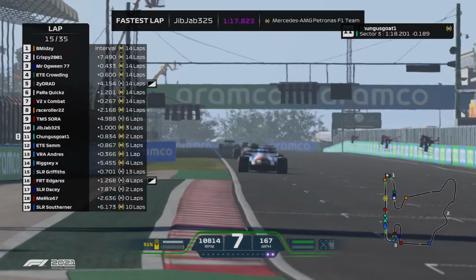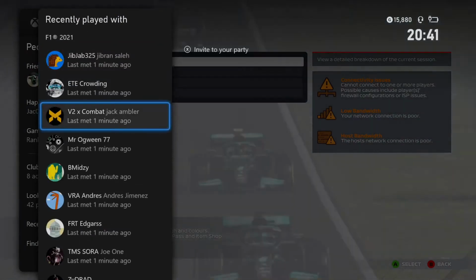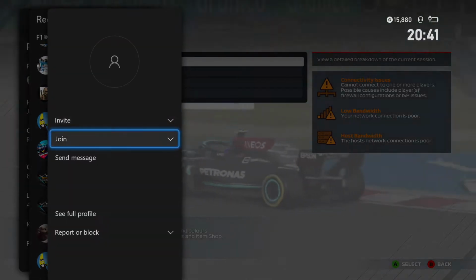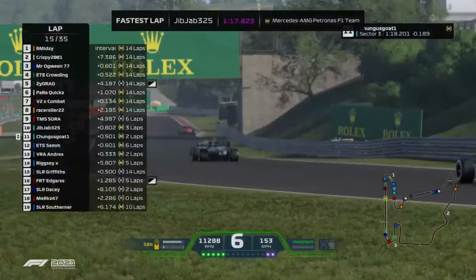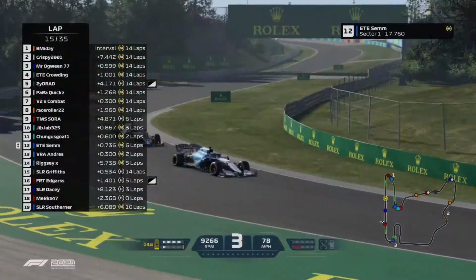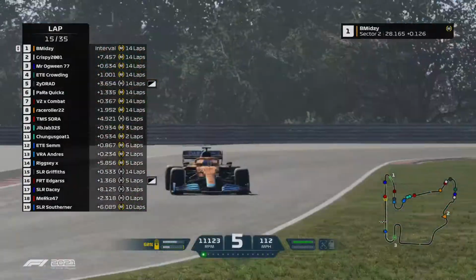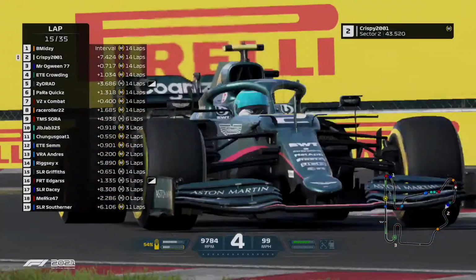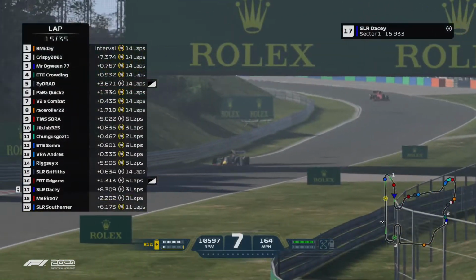I'm being told to invite Dacey back here, so one moment. Right, there we go. Jib Jab set the fastest up in the meanwhile, 1 minute 17.8. Edgar's skidding a little bit there. Right, hopefully they'll get Dace back in the race.